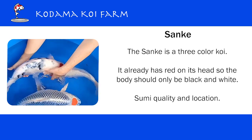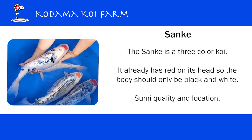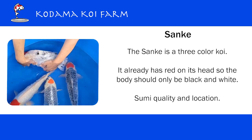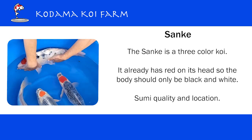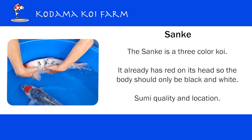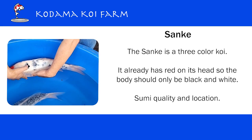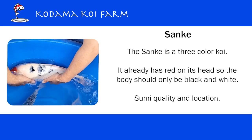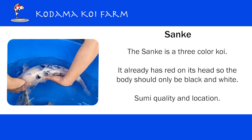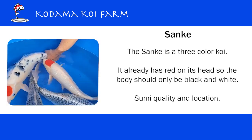And then we look at the sumi. To take the sumi, we look at the quality and the location of the sumi. Because this is still kind of coming up, it's kind of hard to see, but all we need is to find one finished scale of black. So this one you can see here. So this is how we can tell the quality. You can see how black, how lacquer this scale is. So now, from here we know the sumi quality of this koi is supreme.